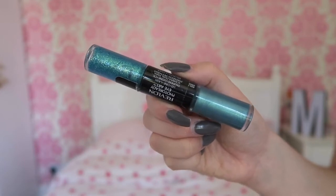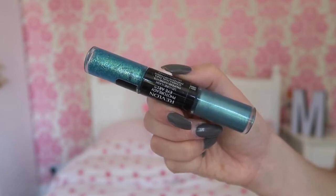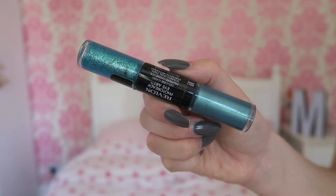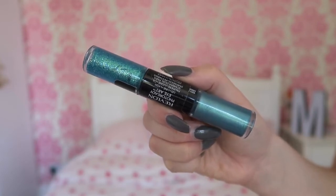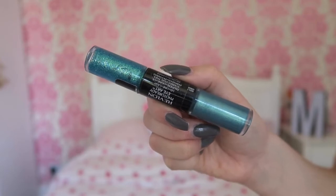So I've also got this Revlon Photo Ready Eye Art stick in the back of this drawer, and this is a beautiful turquoise colour in the shade 010 Green Glimmer. I have only used this a couple of times and I have loved it every time that I've used it, but with the colour being so dramatic, I find it very difficult to pair with clothing and stuff.